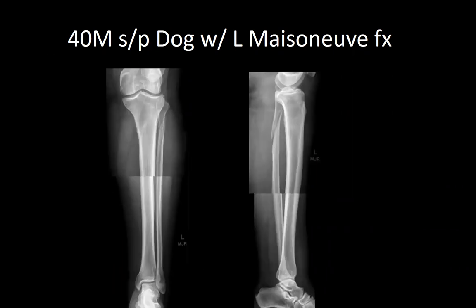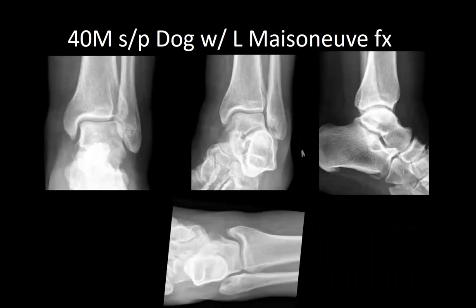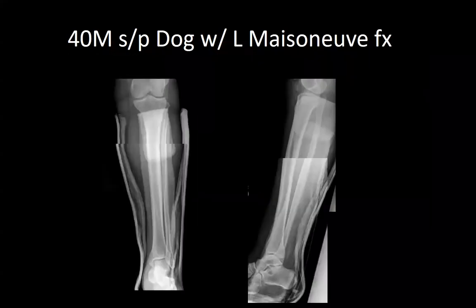40-year-old male, he tripped over his dog. This is a left Maisonneuve ankle fracture. He had subtle widening on stress view. He was given a short AO splint. The patient elected to follow up as an outpatient for possible surgical planning.